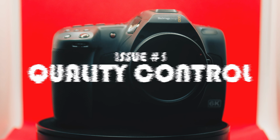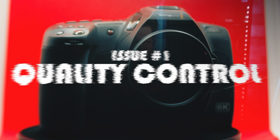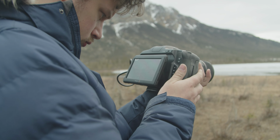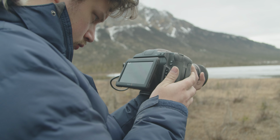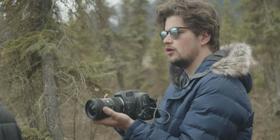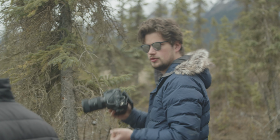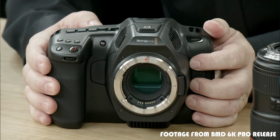So the first problem we can really point to is quality control issues. And this is not something new with BMD, and it's not really fully a deal breaker when it comes to these cameras, but it's just something to be aware of. A lot of BMD cameras early on have quality control issues. And I've seen some people who even to this day have received a Pocket 4K with the screen put in upside down. And in the 6K Pro, an issue I've seen pop up a lot of times in community groups is the internal ND filters getting stuck or knocked off track fairly easily.